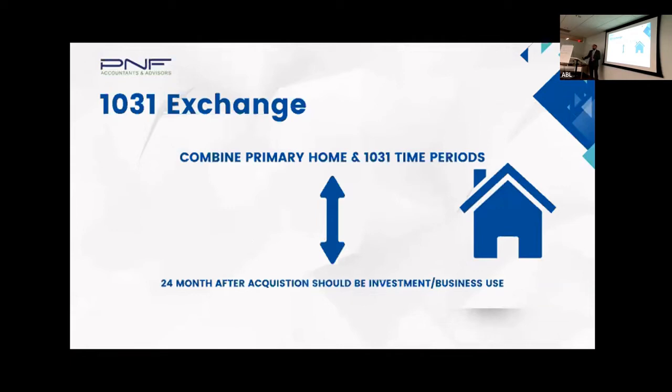Combining your home with a 1031. This is a very good tool. So somebody sold a house and did a successful 1031 transaction. The first 2 years after the 1031, you have to keep it as an investment. It has to be an investment for the 1031 to be successful. After the 2 years, you can flip it to a primary home. It's fine because you satisfy the 24-month rule.